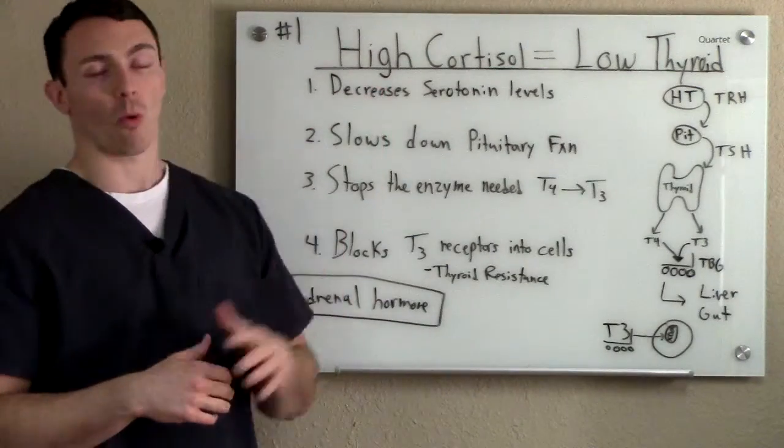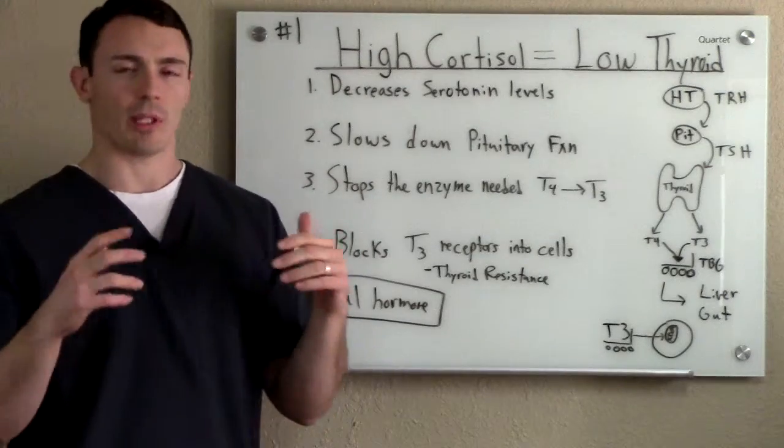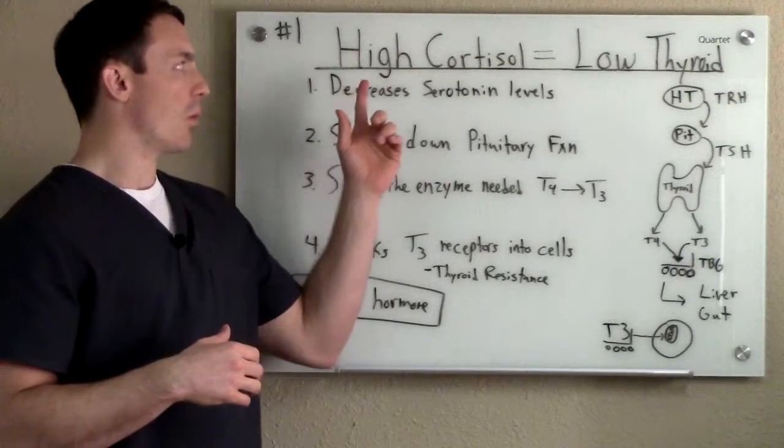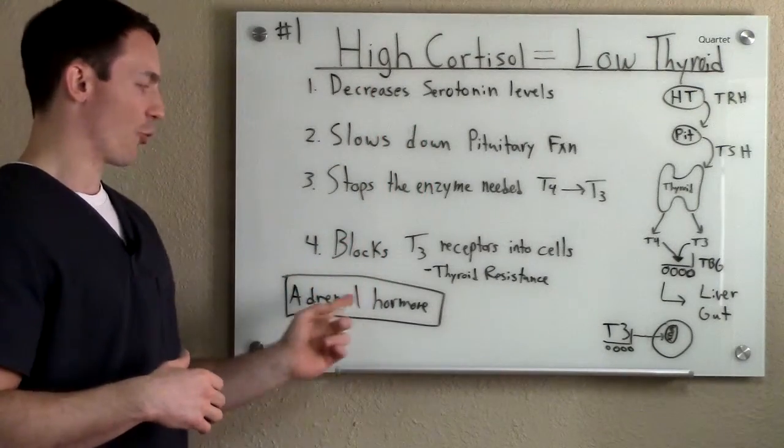So, number one, we're going to go over high cortisol. Now, these don't go in any particular number. It's just kind of random as far as that goes. So, what is cortisol? Cortisol is an adrenal hormone.